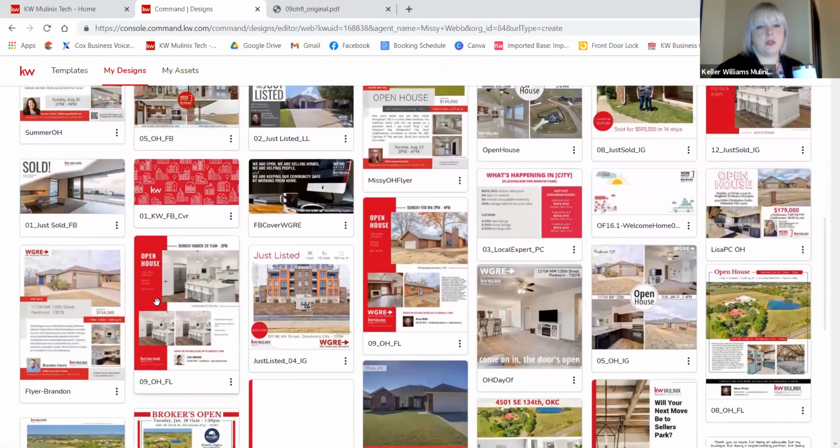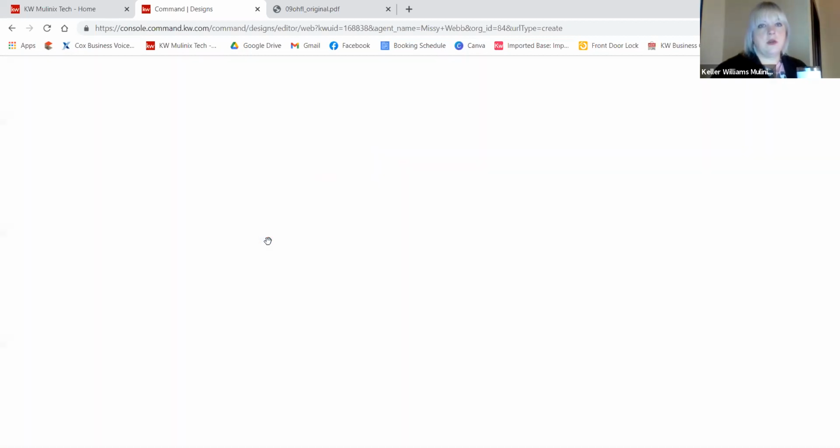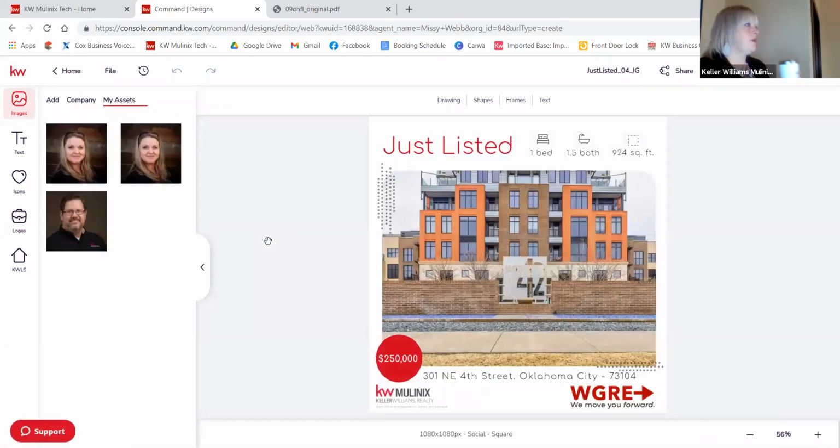These are all of the ones that I've done. This is one we just listed last week. When I'm doing the social ones, I usually pick the square so I can put them on Facebook and also Instagram without having to edit them or make more than one. So I usually just stick with the square.